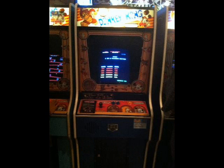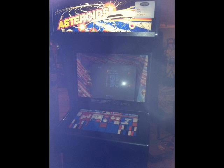Picture 34 was of Donkey Kong. I think they had 2 of them, and if you look to the far right of this picture, you can see a tiny bit of the Mario Brothers machine, which my best friend XEPH93 and I played. The 2-player version. Picture 35 was of Asteroids from 1979 by Atari, a very popular vector game.